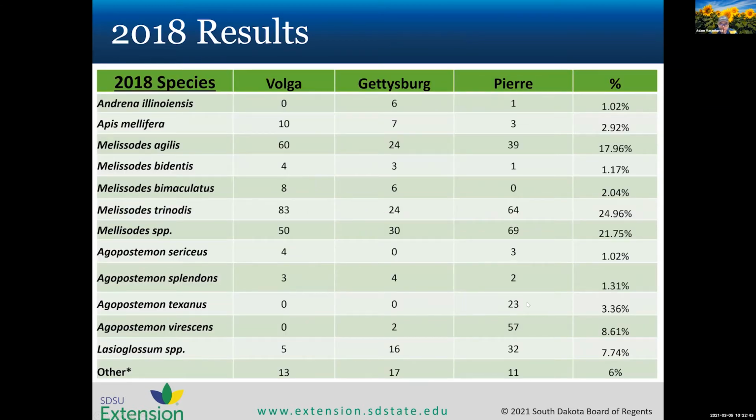In our 2018 results, we had another location. We were just trying to make our sampling a little bit more robust. But if we get down to our species again, we had Melissodes trinotis, and it made up quite a few individuals. We had some other Melissodes species show up that we couldn't identify, and bees can be very difficult to identify, especially some of these smaller ones.